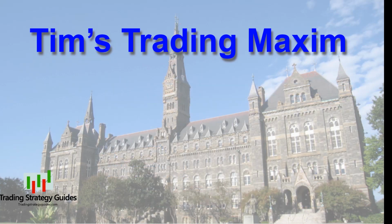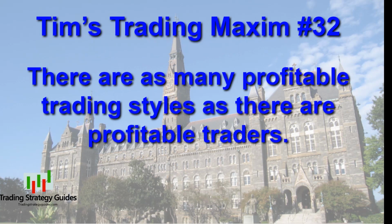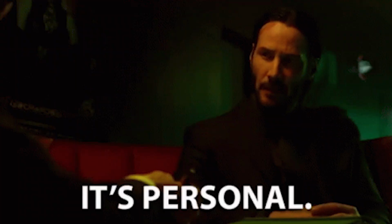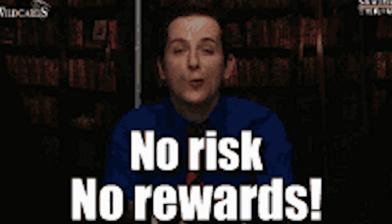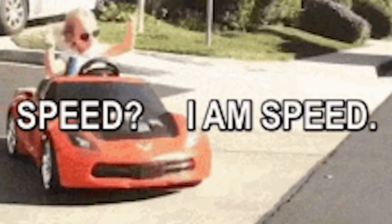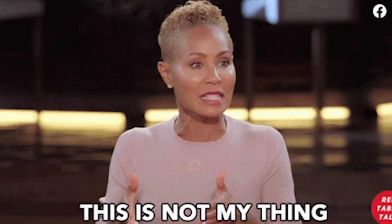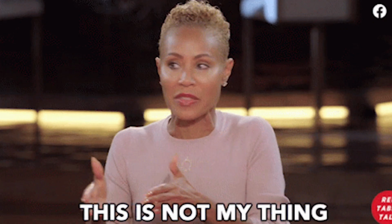Today, Tim's trading maxim number 32. There are as many profitable trading styles as there are profitable traders. You'll often hear me say that things that work for me may not work for you, that trading is a very personal thing. I may be willing to take more risk than you are on certain strategies or vice versa, or you may be faster responding to a 1-minute chart than I am. In fact, I've traded 1-minute charts and I don't enjoy it. We all have different interests and different focus abilities.